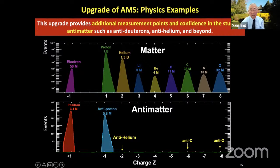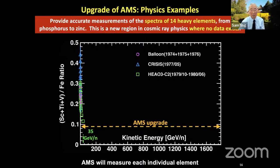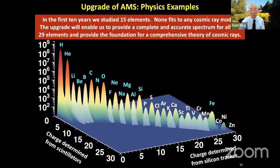Most important, with the increase of 300% acceptance, we will ascertain the properties of antihelium and provide the most sensitive look for anticarbon and antioxygen. We will measure the remaining 14 elements. So far, these 14 elements have very limited data. This means we will measure the elements marked in white.